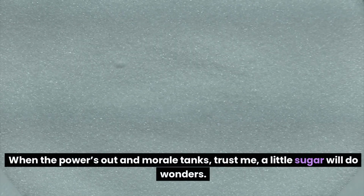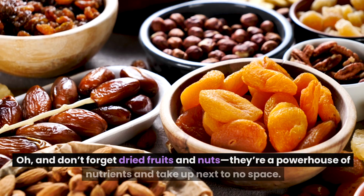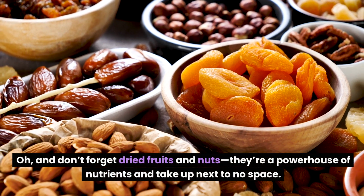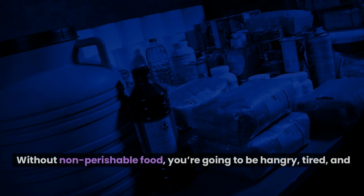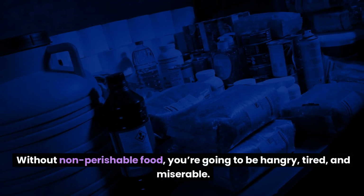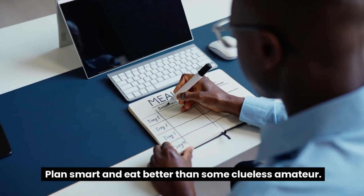When the power's out and morale tanks, trust me, a little sugar will do wonders. Oh, and don't forget dried fruits and nuts. They're a powerhouse of nutrients and take up next to no space. Bottom line, without non-perishable food, you're going to be hangry, tired, and miserable. Plan smart and eat better than some clueless amateur.